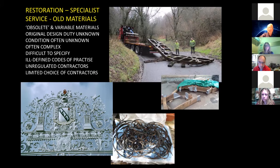And the photographs you can see there are real life projects where, in the case of the one top right, it literally did fall off a lorry. Not our lorry, I should say. The client called us in and said, "Oh dear, it's broken, please fix it." And the one at the bottom is wrought iron, and that was the condition of the gate that the contractor got it in.